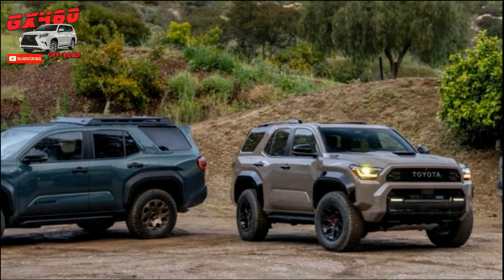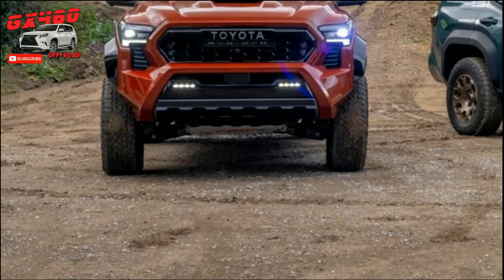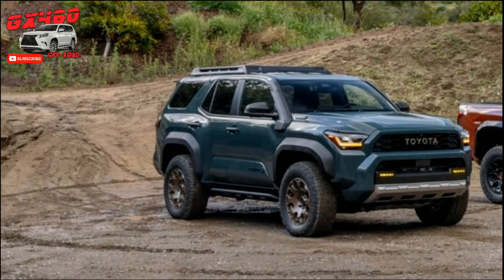So if you're getting all this stuff taken away, what do you get? Well, you get this. You get what you wanted, which is the looks. You like the way this thing looks. It looks like a Tacoma, like you see there. You've already forgotten about the conservative looks of the Land Cruiser 250.